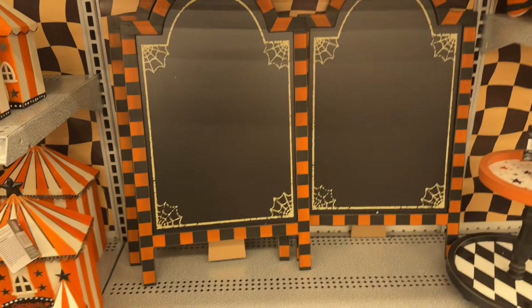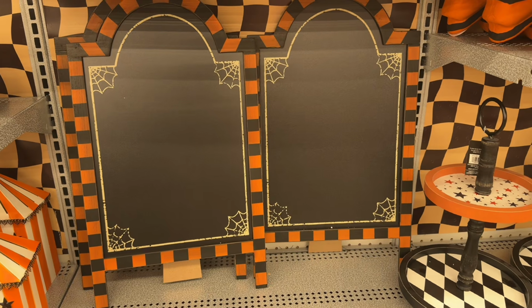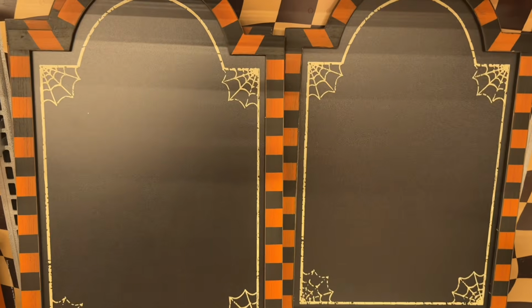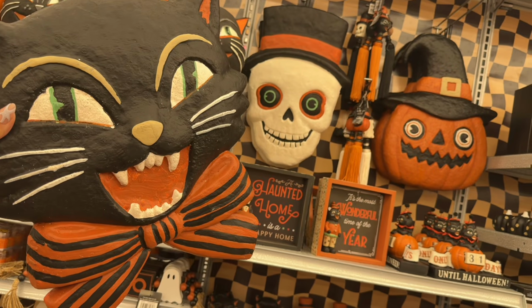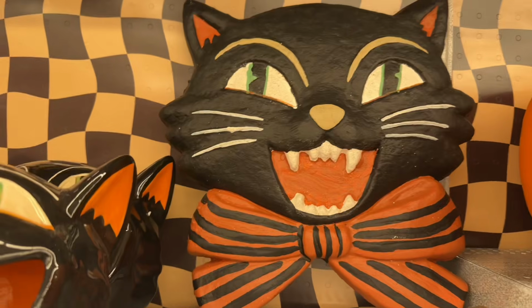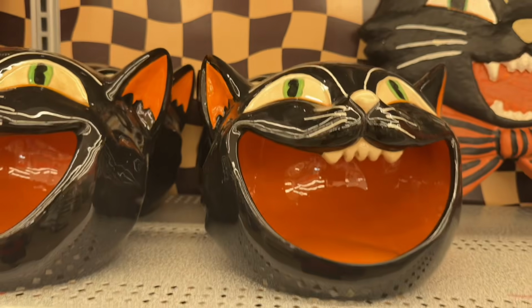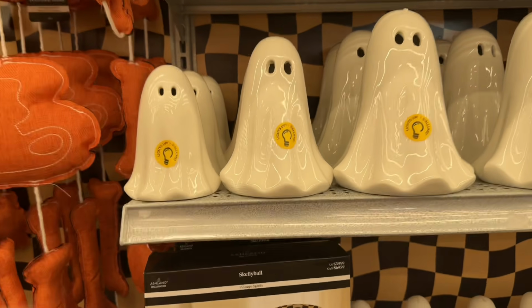And I love this. This is like a little mini Halloween chalkboard. This is $27. It wasn't next to it, but I guess this kitty goes with the skeleton and the jack-o'-lantern with the witch hat. He's $40 just like the other ones. $30. We got these 3 sizes of ghosts.